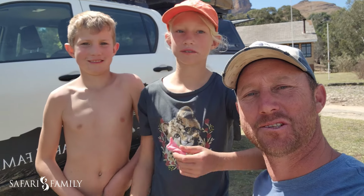Well done, guys. Super chuffed. Super proud of these 2 for walking. We've done about 21 kilometers in the last 2 days, and they've done really well. So yeah, great time, great experience. Here's to the next one.